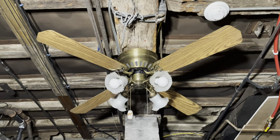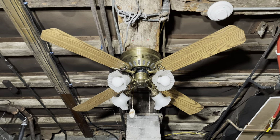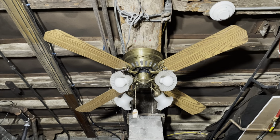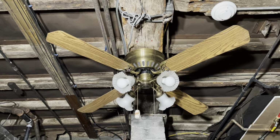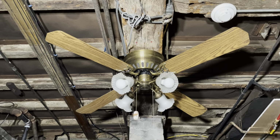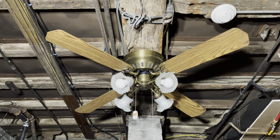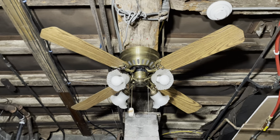This is the exact one that was installed in my grandmother's living room. So for that reason, it's extremely sentimental to me. It's without a doubt the first generic hugger ceiling fan I've ever seen. And that's another reason why I like generic huggers a lot, even the cheaper, newer ones that they have, because they just look like newer versions of this, basically.